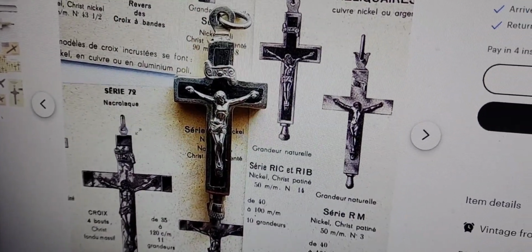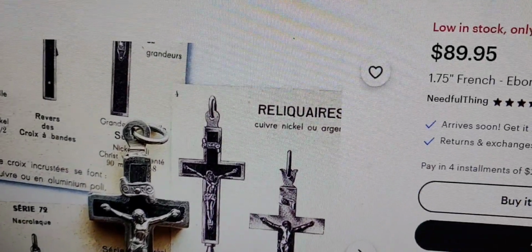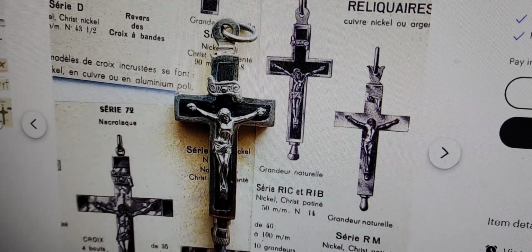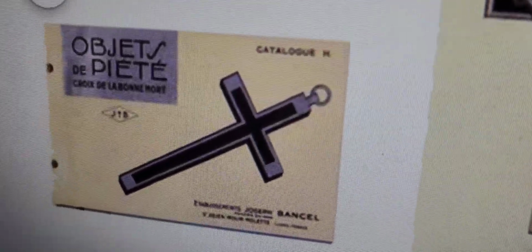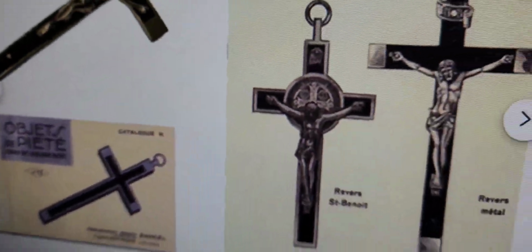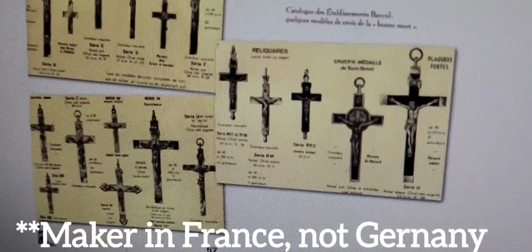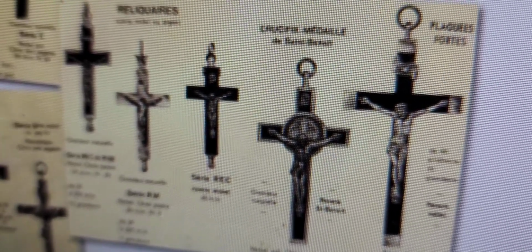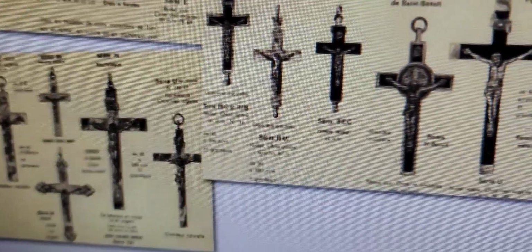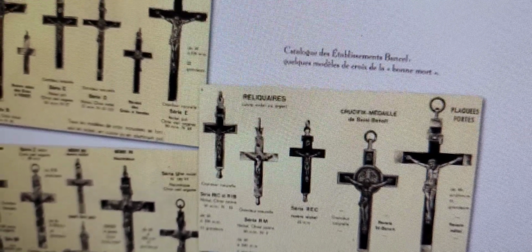And so here I found somebody selling a crucifix on Etsy for $89.95. It's only 1 and 3/4 inches big. And they have the original catalog from one of the makers in Germany making these crucifixes. And I found out some interesting information, so we'll go over that. Let's look close up at these different ebonized crucifixes with nickel metal. A lot of them contain nickel metal. Let's blow this up and take a look at it if my computer will cooperate.